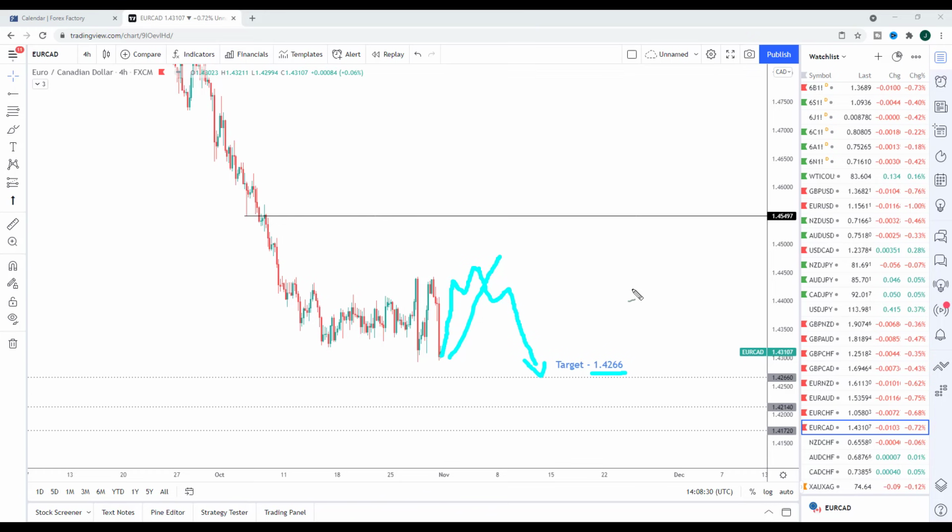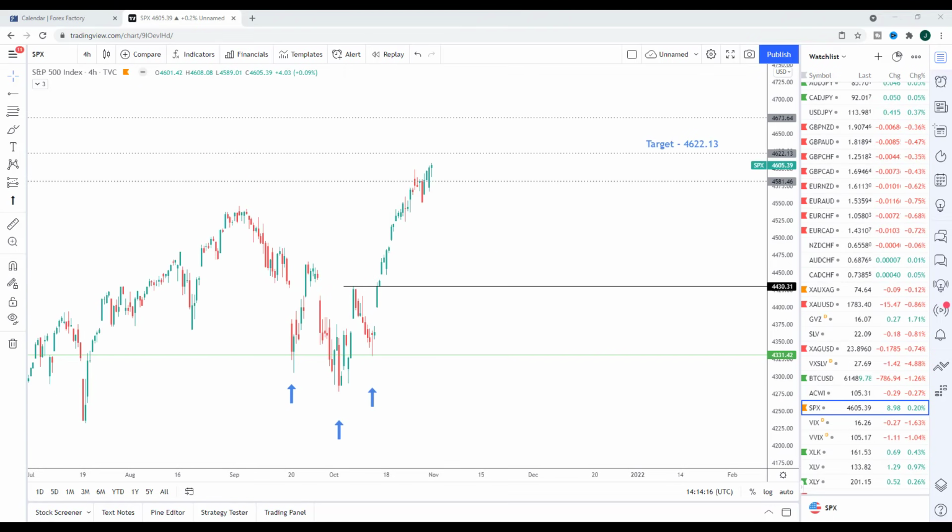In all honesty, even though we've looked at them, I will probably not trade the Canadian dollar pairs next week personally. Moving on to stocks and looking at the SPX. Ever since we broke out and we bottomed down in this area, I've been looking for moves to the upside, and we took out the target last week set at the 4581.46. That capped off a really nice week in SPX and in stocks. Going into this week, it does look like we're going to take out the target of the 4622.13, perhaps heading into Wednesday.